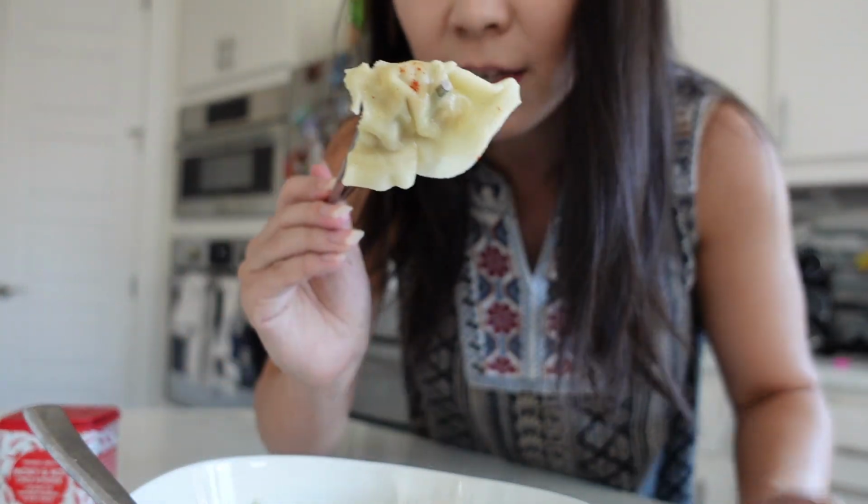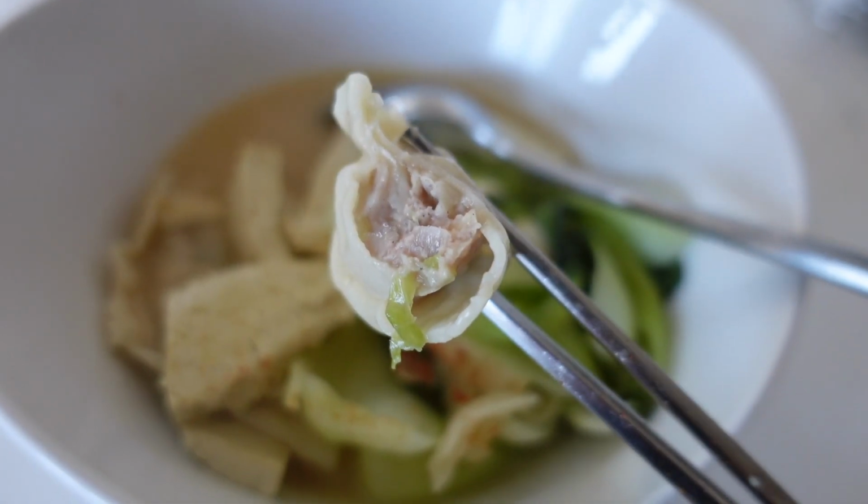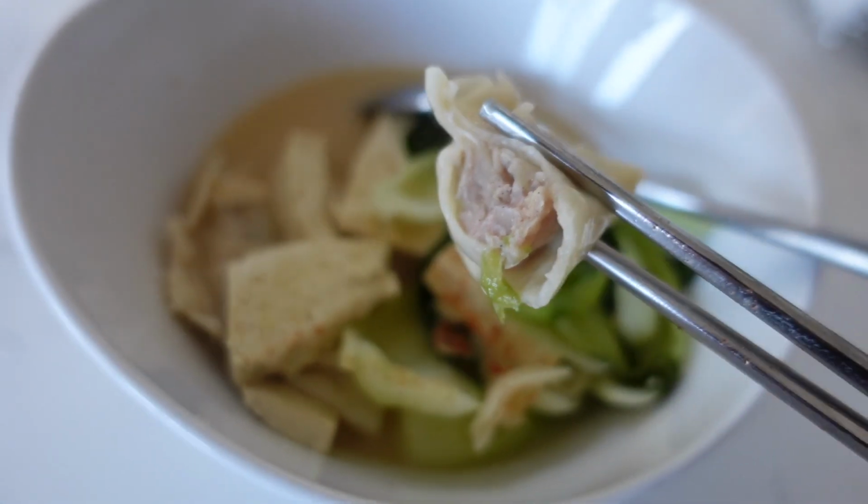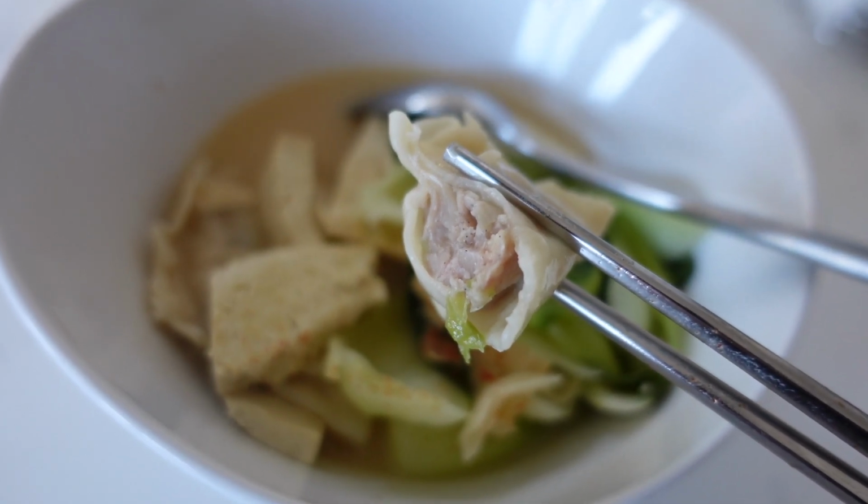So granted that this time I didn't pan fry it, but I assume that it would taste pretty good pan frying. The flavor is really good. Very good size of meatball in the dumpling, and the wrapper is pretty good. You can make it in a wonton soup or you can pan fry it. It's not too thick. Whew, very good, very good.